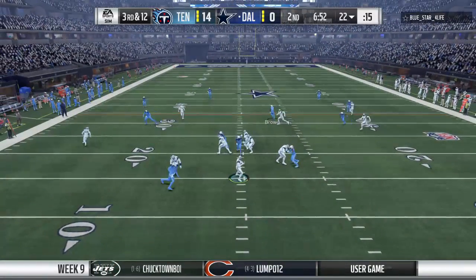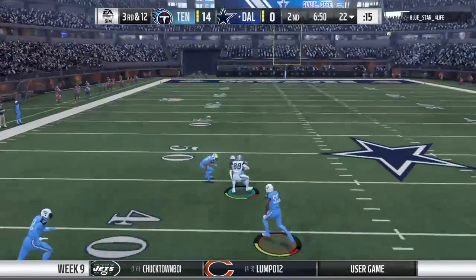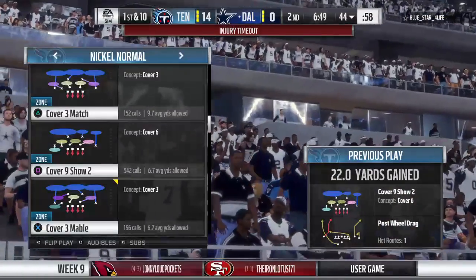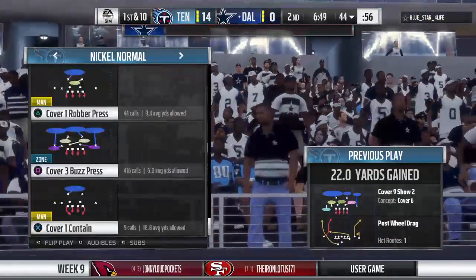On 3rd down, it's Prescott. He completes it to Bryant. And he's going to have a first down as he's brought down at the 44-yard line.